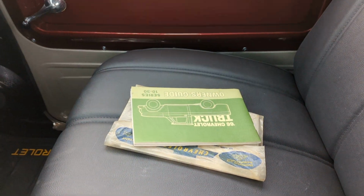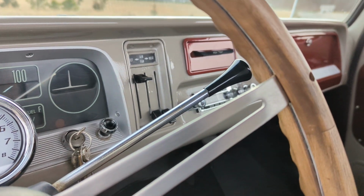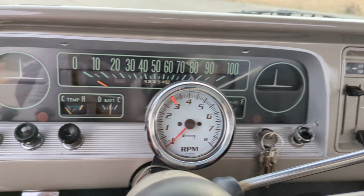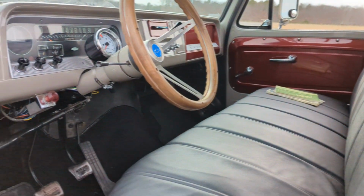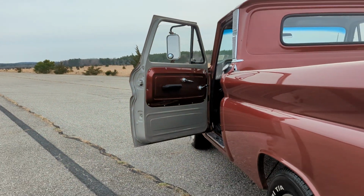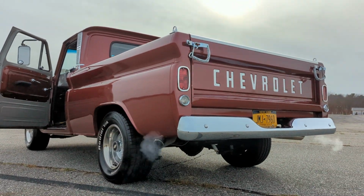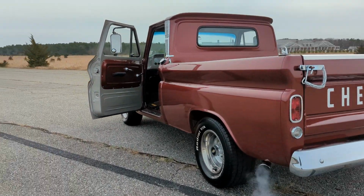Original owner's manuals. New visors. Love this wood steering wheel. Really nice. Super cold here today. Let me show you under the hood.